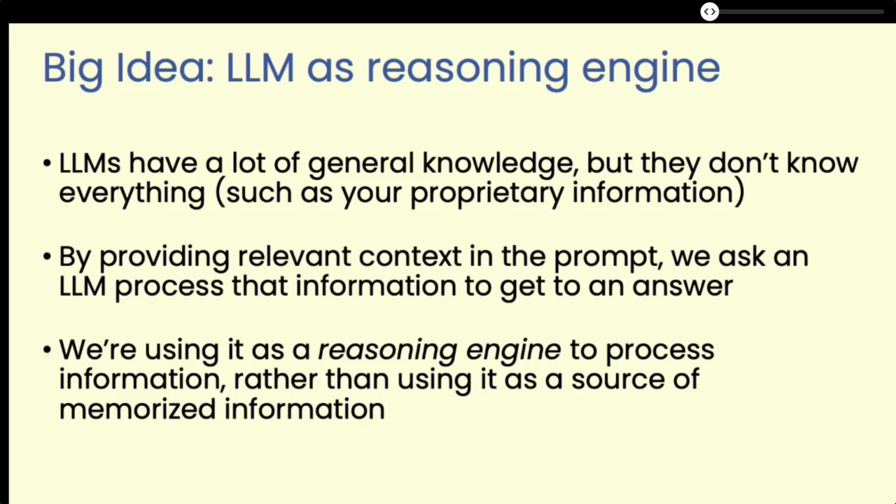You may be used to going to ChatGPT or Bard and asking a question and using it as a knowledge store. It turns out LLMs are surprisingly good as a knowledge source and memorize a lot of facts, but this other paradigm of using it as a reasoning engine opens up an even larger set of exciting applications, such as the agent applications that Yves was chatting about.